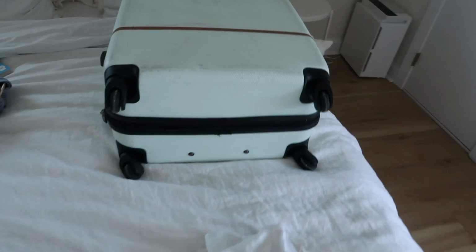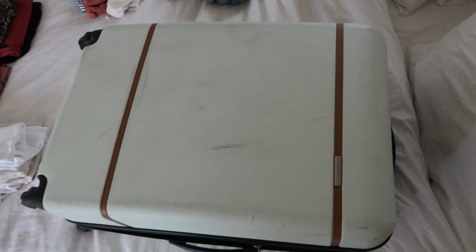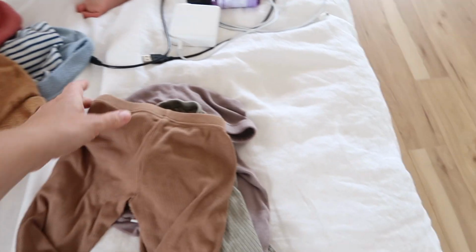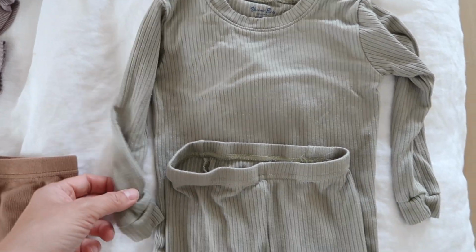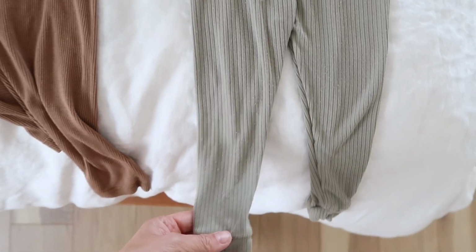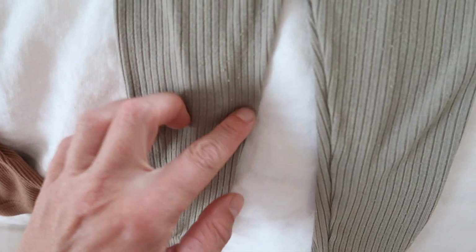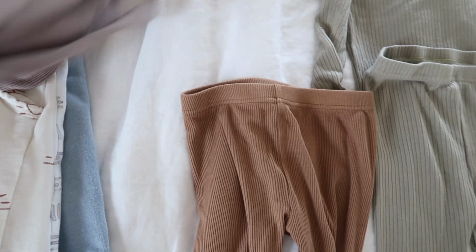Okay, can we talk about how my husband thinks this bag is white? It's next to my white cover. It is mint green. It's a very, very light green. It's also very dirty. But I have to show you guys some of these really great finds that I have found online for clothing. One of them is these night sets that I found on Amazon. I'll have this linked below, but if you have kids, these are so soft. They're not very expensive, so I have noticed a little bit of pilling already on some of them, not all of them, but they have so many colors.